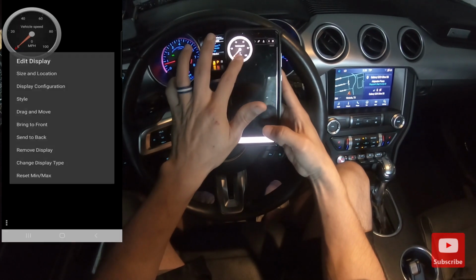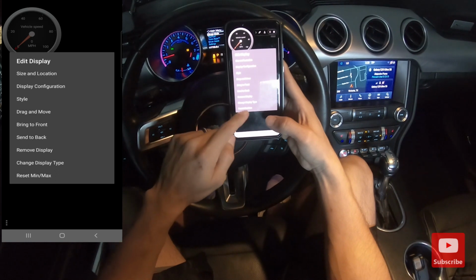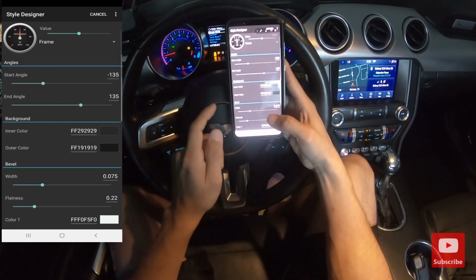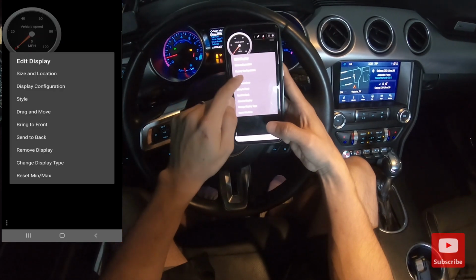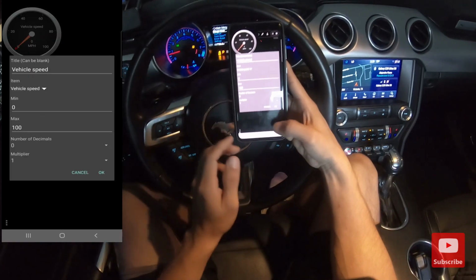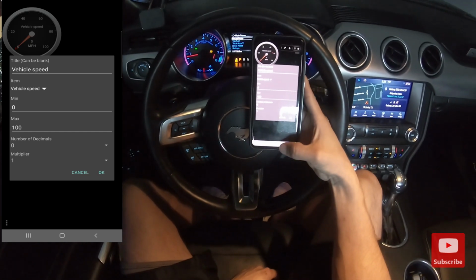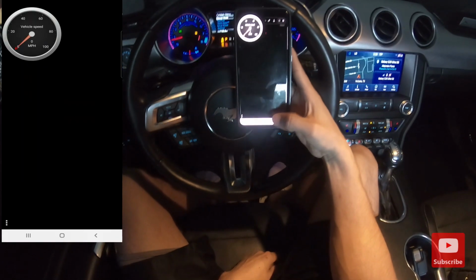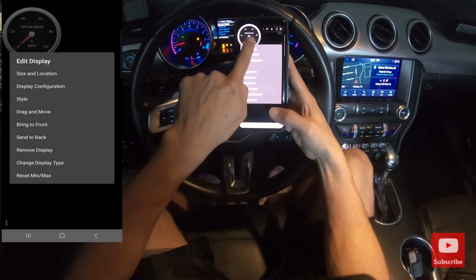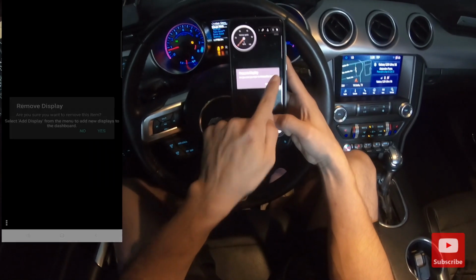But you can choose to do digital gauge. Let's see, its style. Oh wow, that's pretty cool. No, display configuration. So you can change the kind of PID that you want to be monitoring. Obviously it's on vehicle speed at the moment.